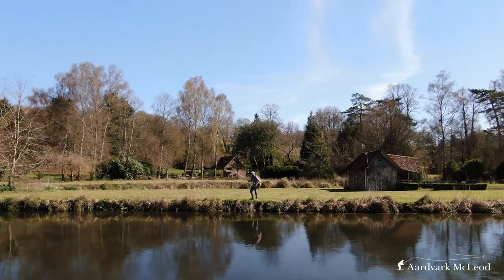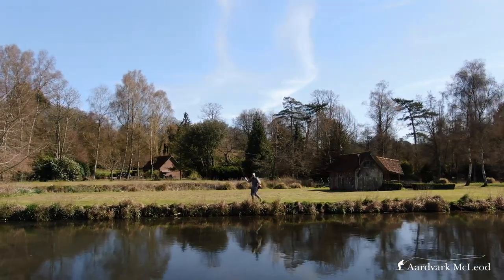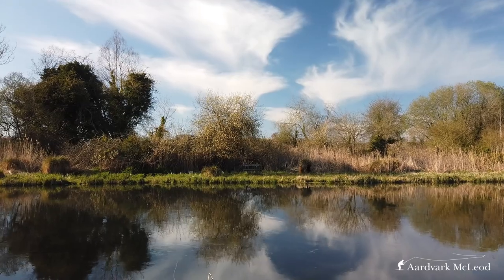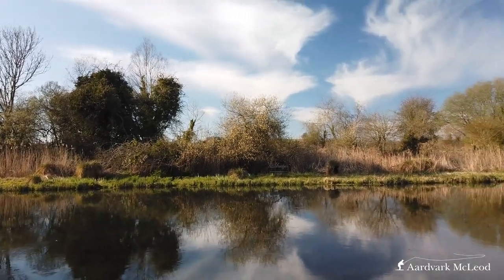Fish just came up and had a look at that. See if he comes up again. Come on. All I saw was a big snout and a roll of an eye, and then a bulge of water as he descended to the below. Come on. Ooh, there's another rise back there. I think that might have been him.